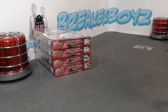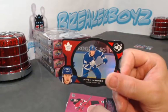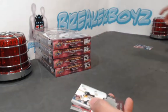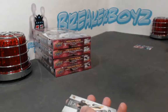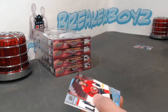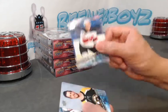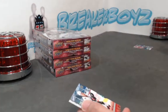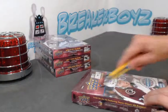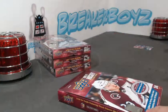All right, let's recap. We have a Brady Tkachuk French. UD3 die cut, Mitch Marner. Pink Dazzlers, Ty Smith. We have a Sidney Crosby Finite. Ovation of LAF, Fleury. Young Guns of Holtz, Zub, Bunting, Stanley, Maltsev, Booth, and a nice shiny Josh Norris 0506 Young Gun. Variation rookie.